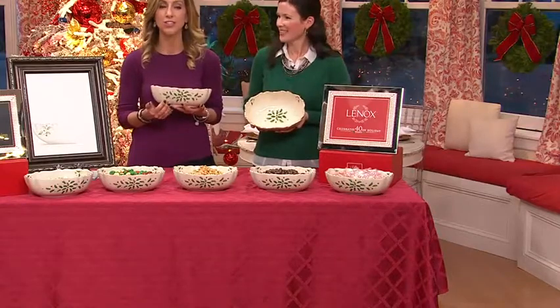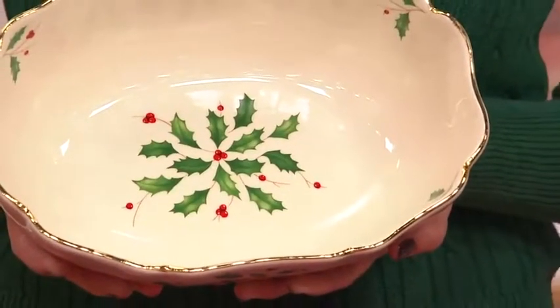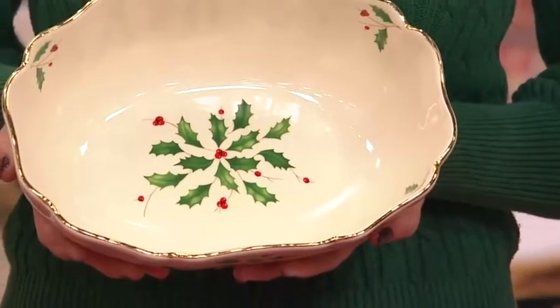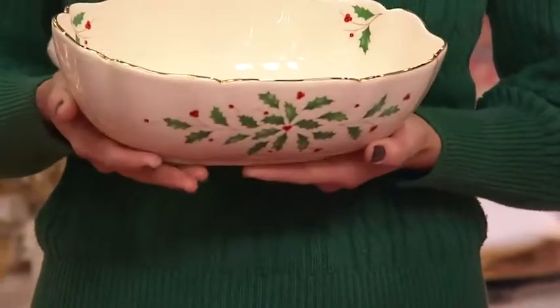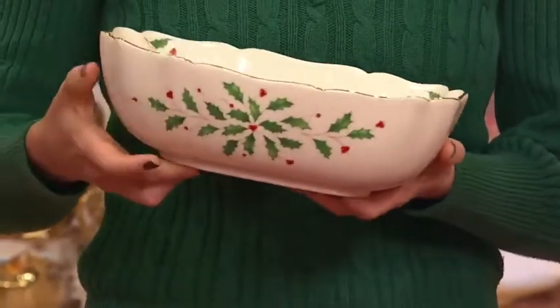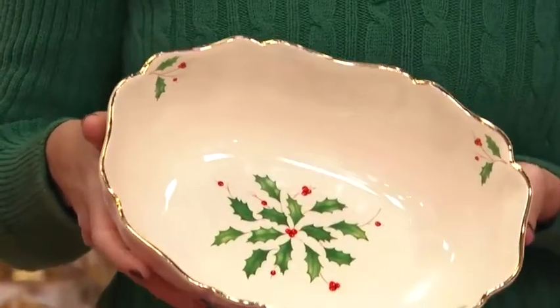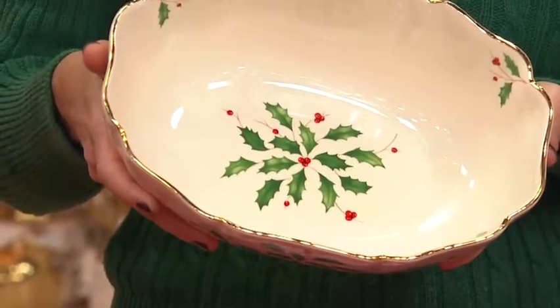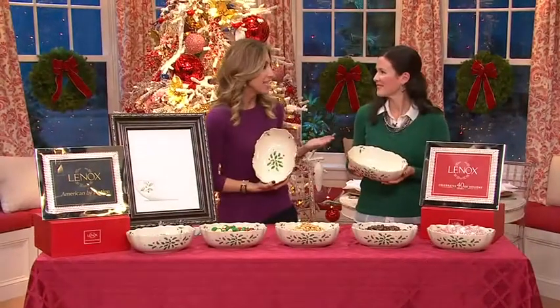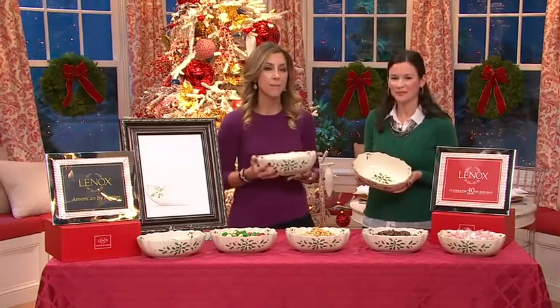The feature price on this, $39.46. And if you look at the manufacturer's suggested retail price, $100. This is the same Lenox that is sold in all the high-end department stores. There is nothing different about it. But people like to buy their Lenox at QVC because not only of the price and the easy pay that we offer, but because we get Ellie and Lenox to give us these pieces that are retired and bring them back. And look at this.